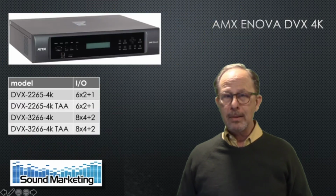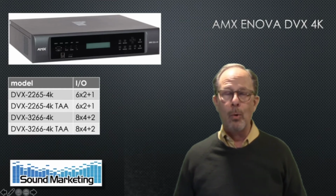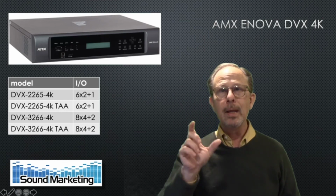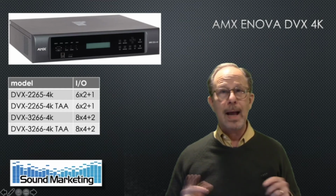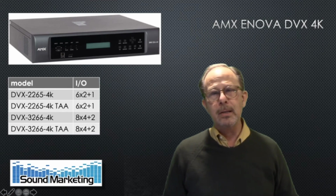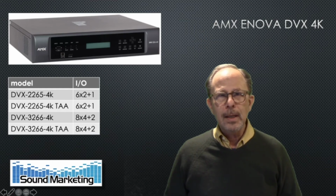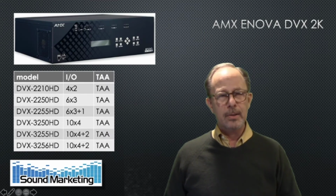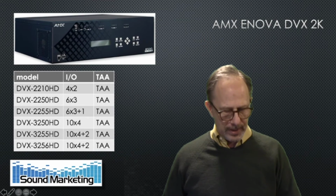Now there are two models. There's the 8x4 plus 2, and there's the 6x2 plus 1. The 8x4 or 6x2 designates the number of video inputs and outputs. The plus 1 or 2 indicates that some of those outputs are mirrored via HDBaseT, or what AMX calls DX-Link, to mirror those outputs. A very, very handy feature. Let's not forget there are 2K modules too. If you need a DVX that's 2K, you really don't plan to ever go to 4K, well, then there's a whole set of devices for you.